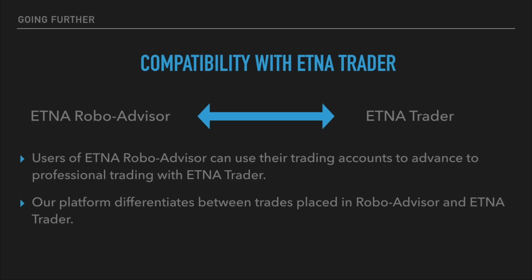For this reason, we differentiate between trades placed in the robo-advisor and in ETNA Trader. So the funds used for professional trading will not be used for robo-advisor and vice versa. So for example, a new trader can split their portfolio into two halves. The first one will be managed by the robo-advisor and the other half will be managed directly by the investor.